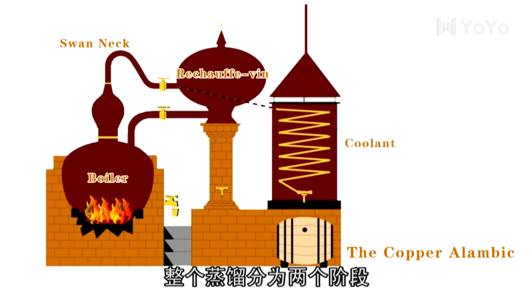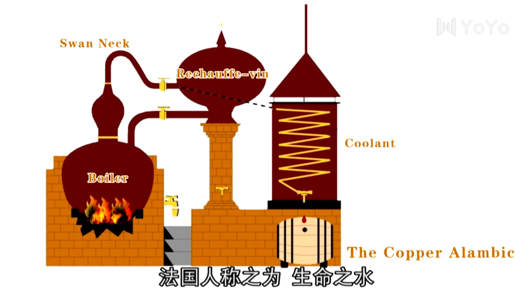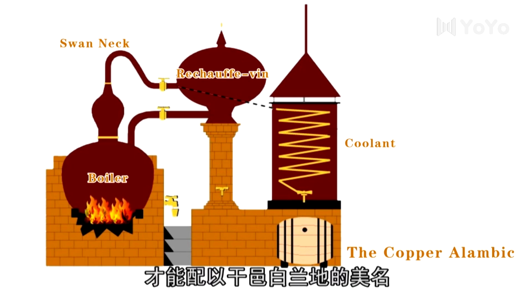Distillation takes place in two stages and lasts approximately 24 hours. After the second distillation, the French call the liquor eau de vie. However, years of aging are still needed until the spicy new liquor can be called cognac.